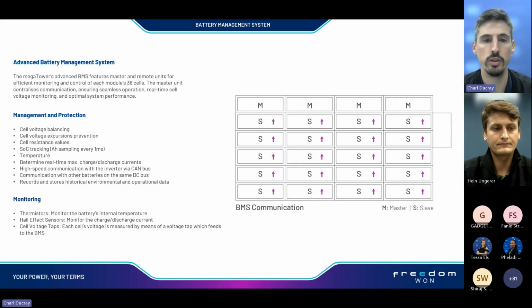So having mentioned the battery management system, I'm going to hand over to Hein to tell us a little bit more about how this works.